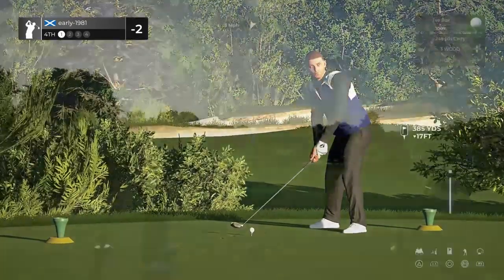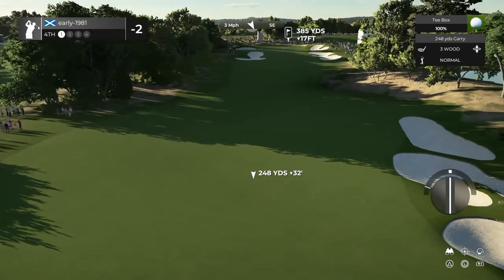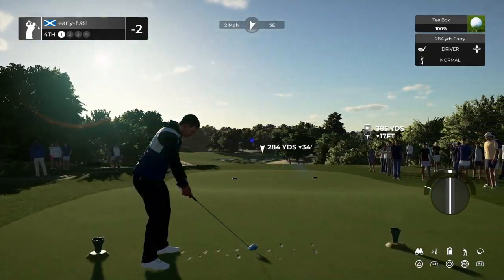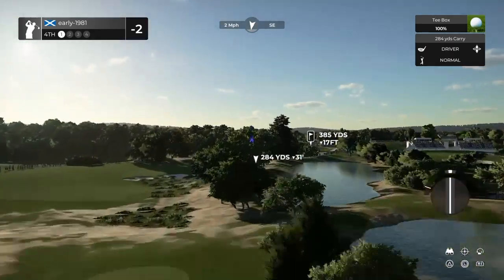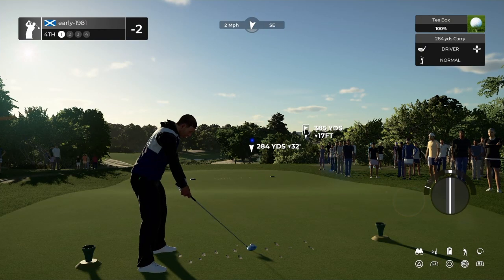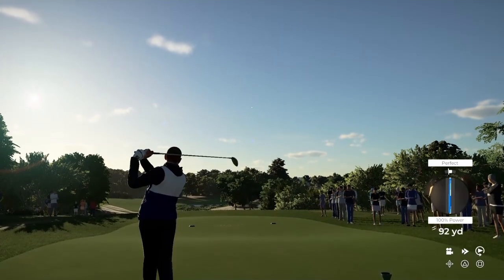So, hole number 4, par 4. Short par 4, but once again, we are going to have to apply a good bit of draw here. Very strategic course this. Actually, let's have a look over the tree line. I think we might actually make this. I think we can carry the top of these trees and hopefully kick left off the fairway here.